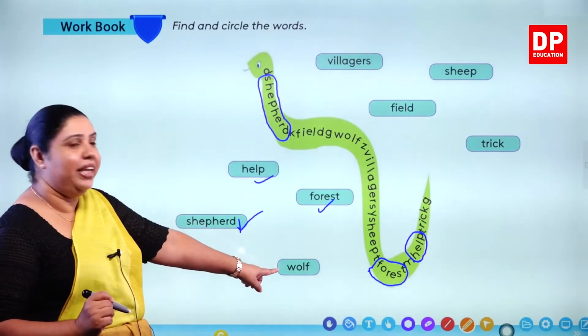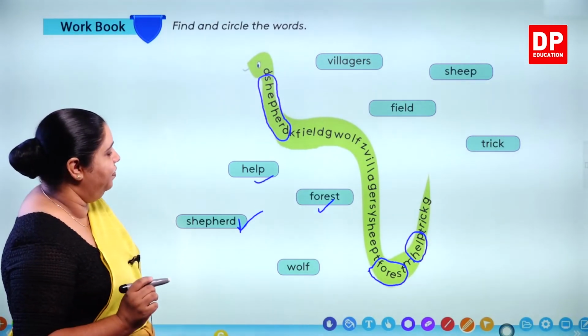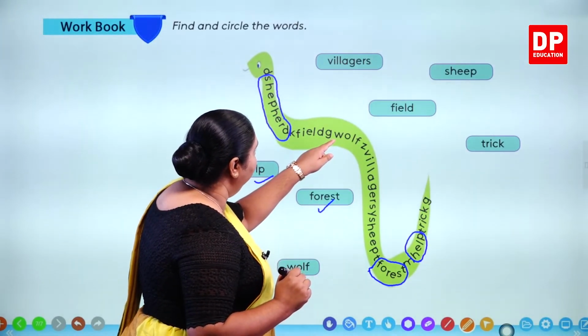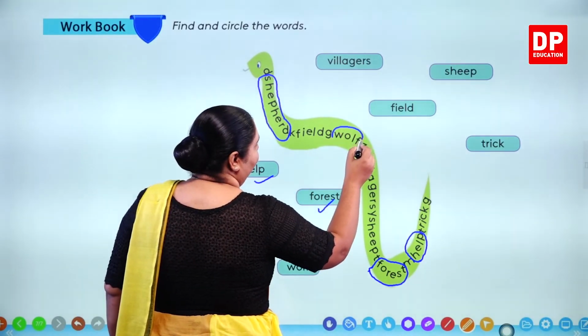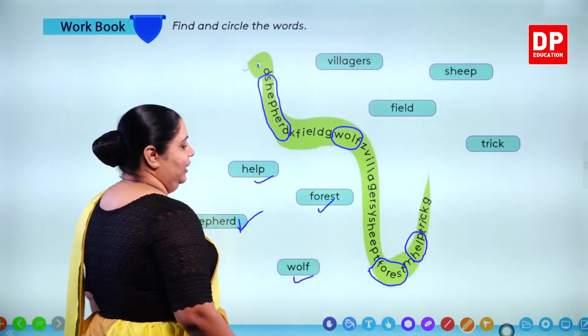Then we are going to find the word wolf. W-O-L-F. Okay, we will start from here. There is a W over here. There we have the word wolf. W-O-L-F. Wolf. Okay, so we have completed this side.